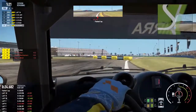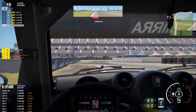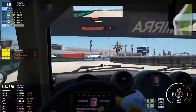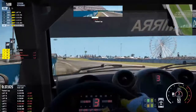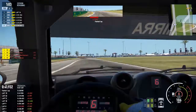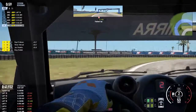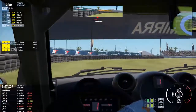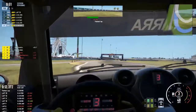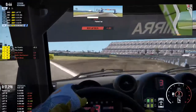Oh! Wow, absolutely roasting now. Another couple of laps to go here. Ah, you know what? I might as well take the Joker. Even the Joker goes very badly. Come back! Goodness! Looking at the map.